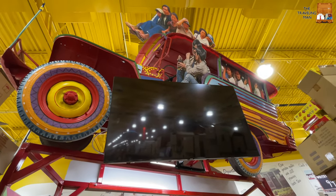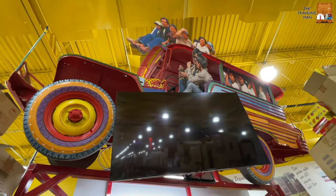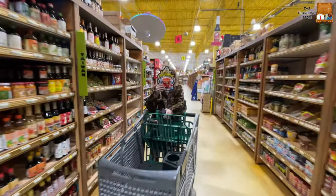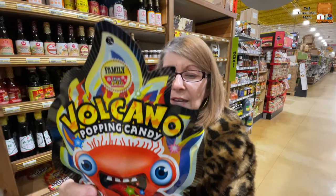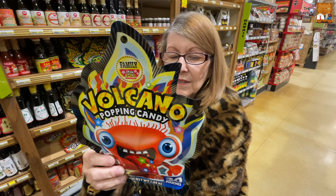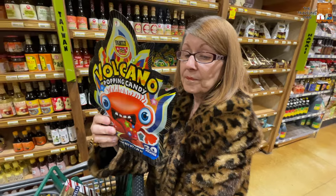Wow, look at that. I guess they consider that a bus. Wait, what are you trying to tell me? From Taiwan, it's Family Volcano Cola Flavor Popping Candy. That looks amazing. It has carbon dioxide in it.